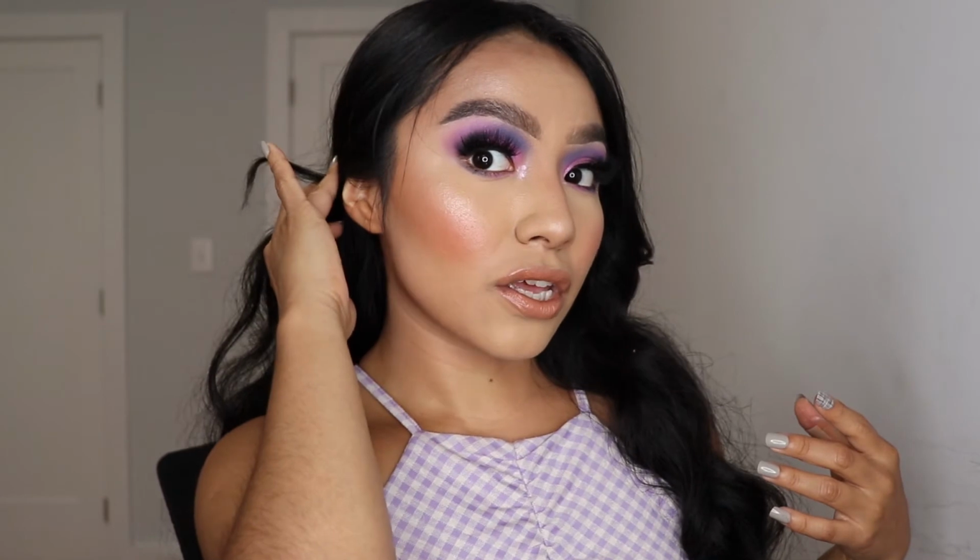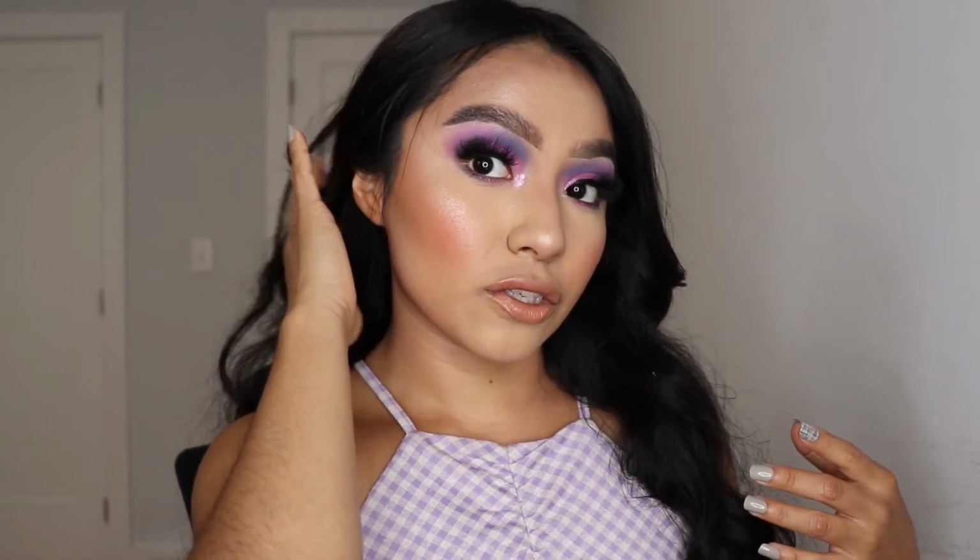This is the Morphe side and this is the Benefit side. So I absolutely love both of them. And then this baby right here, this is the blush. This is like more of a summer orange vibe blush. In my opinion, that's what I'm getting from this blush.